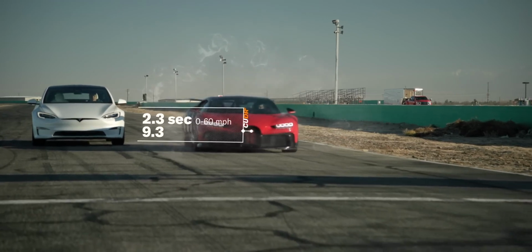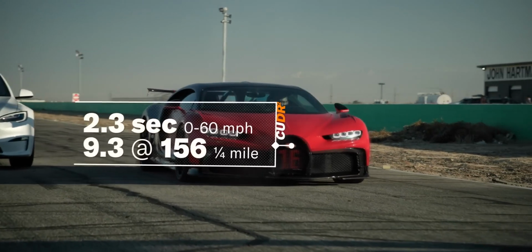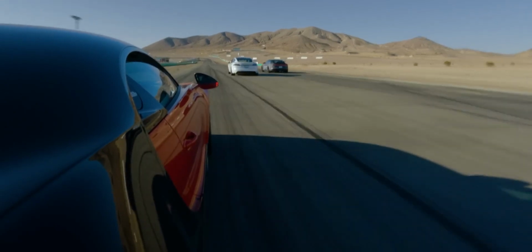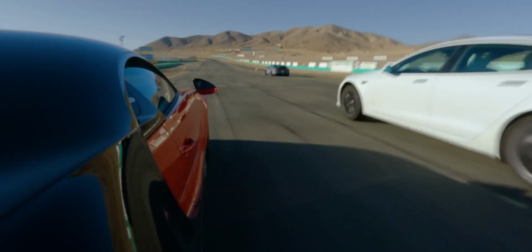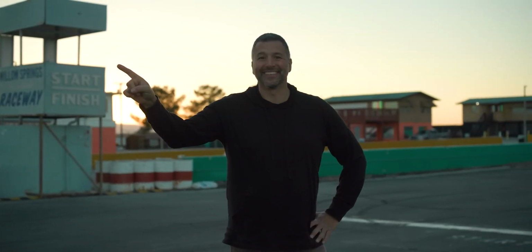Well, it's settled then. 2 5-passenger sedans can beat or tie the world-beating carbon-tubbed 8-liter 16-cylinder quad-turbo French king of speed. So as far as quarter-mile drags go, I guess this was the final nail in the coffin for internal combustion. Holy shit, no it's not. We brought that motorcycle.